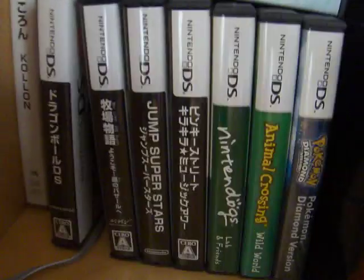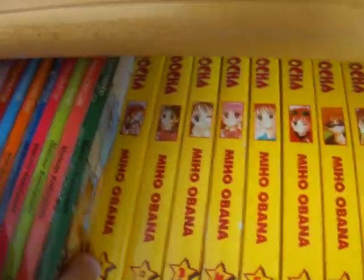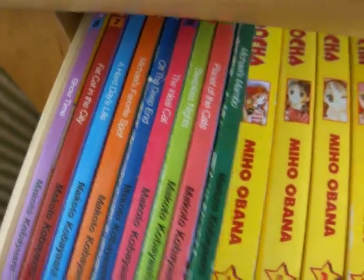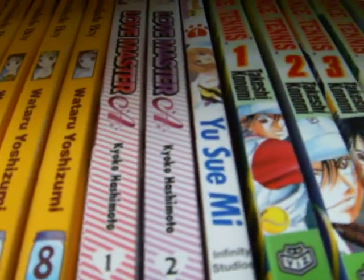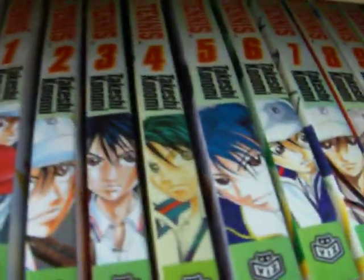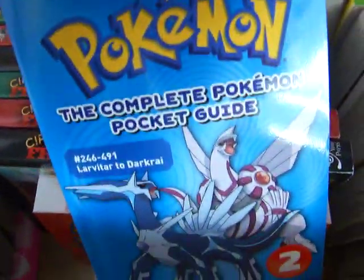And back here I have my DS games. PSP as well. And VHS's. Shibakara box. Here I have What's Michael? Kurocha. Marmalade Boy. Love Master A. Animal Paradise. Prince of Tennis. Bunch of random stuff. And a complete guide for Pokemon. All the different Pokemon.